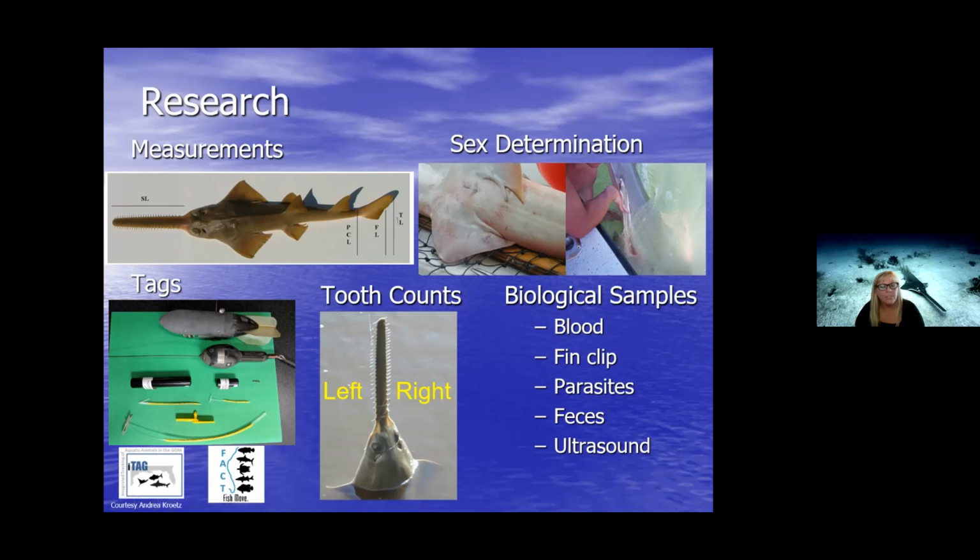We take tooth counts left and right. As I mentioned, smalltooth sawfish in the US have 22 to 29 teeth on either side of the rostrum, and this can vary by as much as 3.